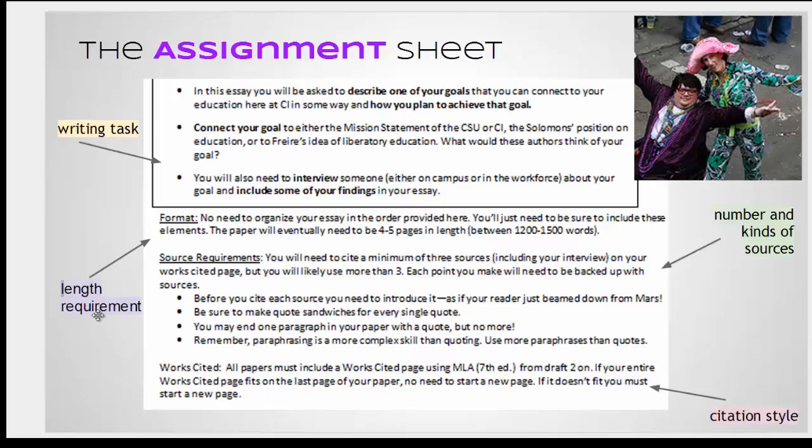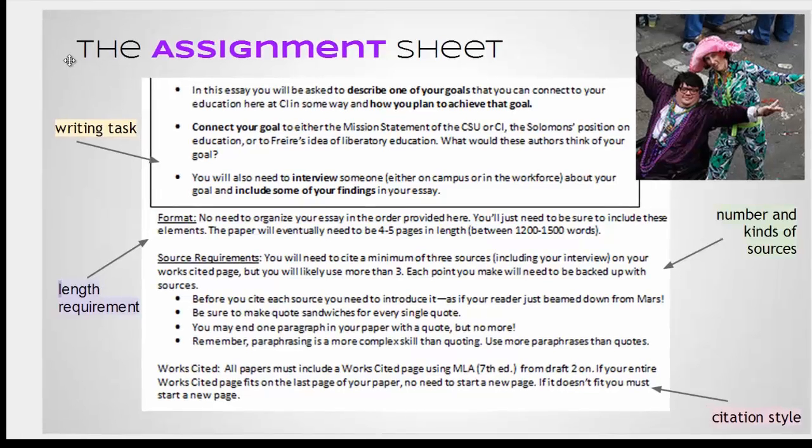Here we see the length requirement for this paper. We see the source requirement. What kinds of sources do we need? And then we find out about the citation style. All of these things are essential. If you don't know one of them, you're not going to be able to write an effective paper. If you look at the assignment sheet early, you'll have time to ask your professor questions.